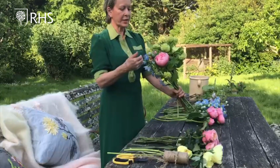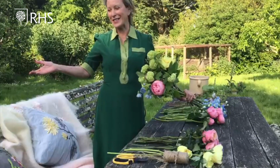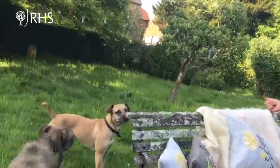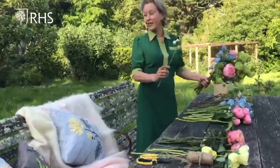I mean, you wouldn't necessarily have a sort of, these are my two lovely assistants, by the way, Rita and Ruby, from Wild at Heart Foundation, our dog rescue. They're both from Puerto Rico. They don't know much about flowers.